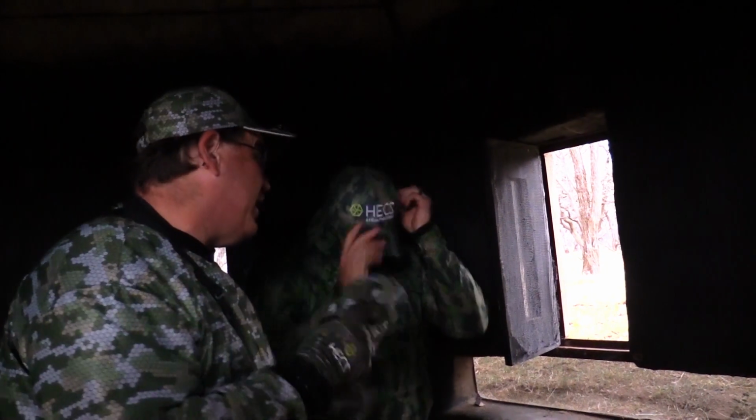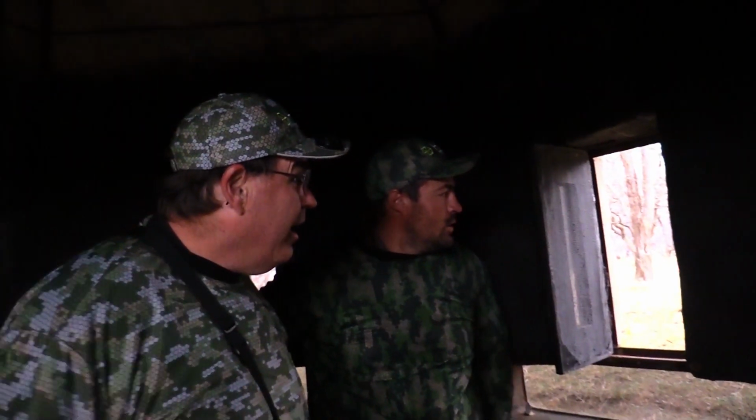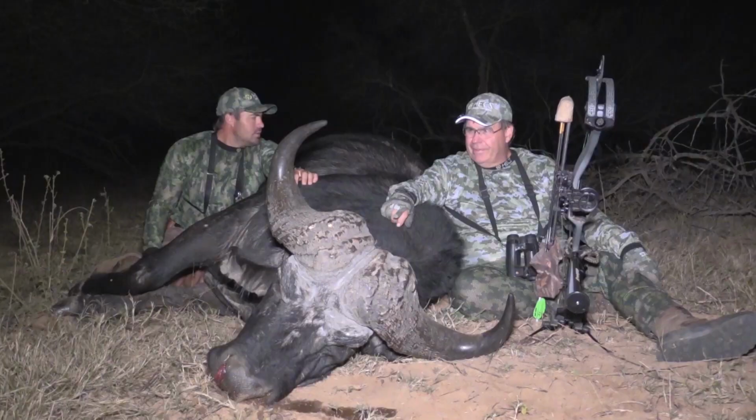Yeah, I think that's right where it needs to go. That's right where I was aiming it anyway. That was an excellent shot. Wow. Holy cow. Wow, that's some exciting stuff.